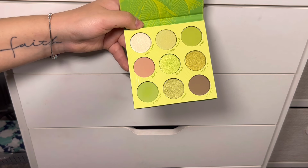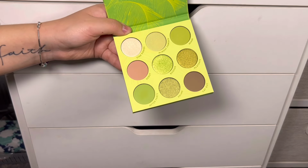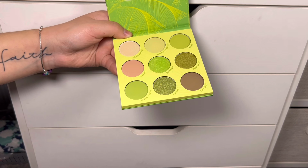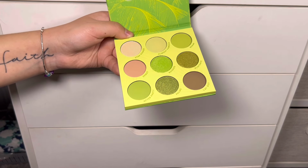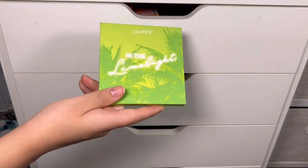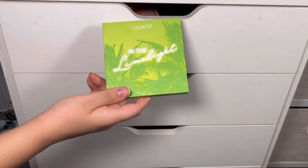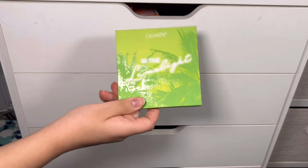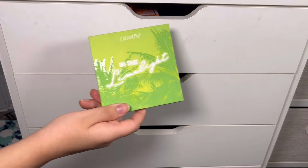This I've been wanting so bad, and it is discontinued. I don't know why ColourPop discontinued this palette. This was one of the best palettes, color stories that they ever did. Let me tell you, I'm going to be ranking my ColourPop palettes pretty soon after I've used the palettes. I just love this one. Just love this one so, so much. I just love greens, so yeah.